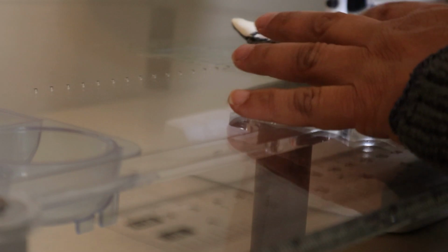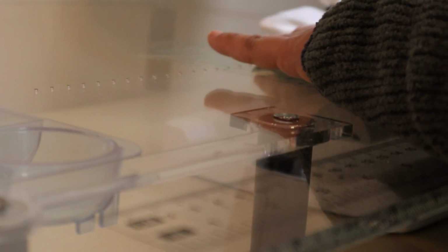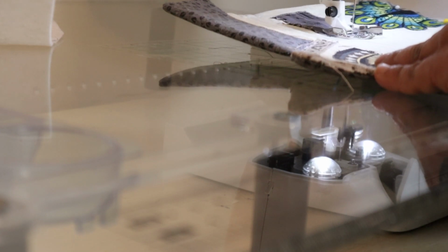This is a technique I learned from Karen Brown, is to put something in the back of a quilt, especially when it has this much bulk, just to help give the presser foot some place to rest. I don't think I need to worry about the edges of the other side of the window. Let's see if I do.